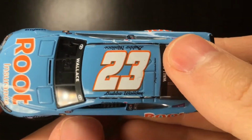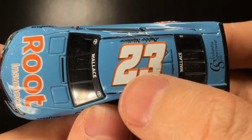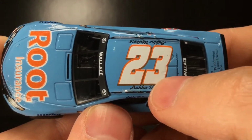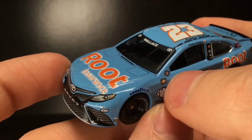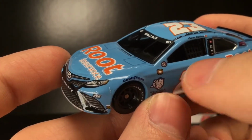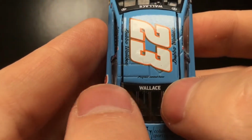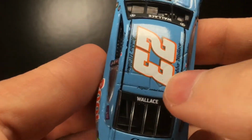Roof of the car right here, you got Bubba Wallace, which is a very cool retro name location, right, on the roof of the car. Now, I wouldn't like to see this on a normal stock car, but for a throwback, I am all for it. Personally, my favorite location's always been right here, the contingency panel, when it says, you know, like Cale Yarborough or whoever. I think it's really cool. And you got Progress started here once again. A little bit hard to read there, but I do like the cursive font.